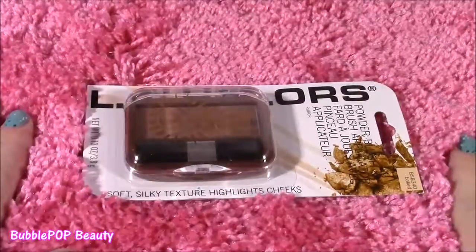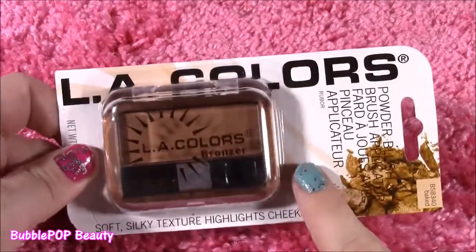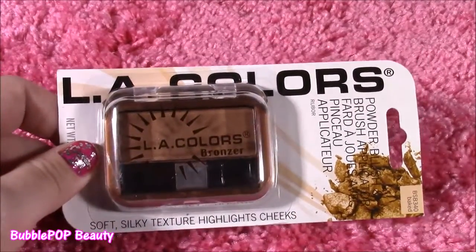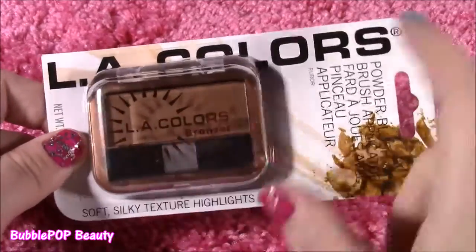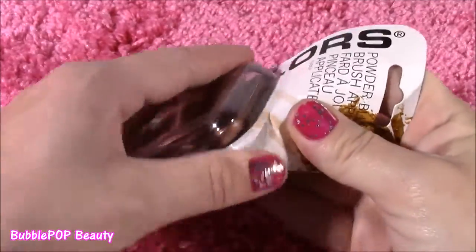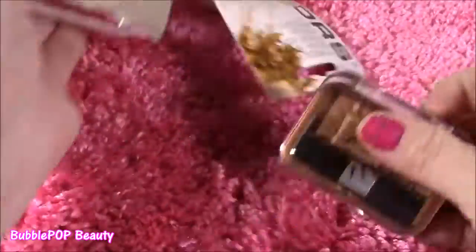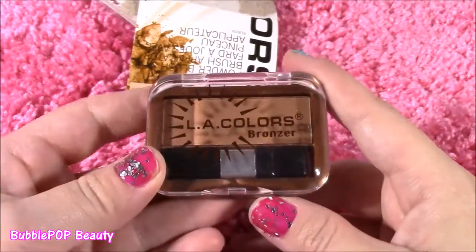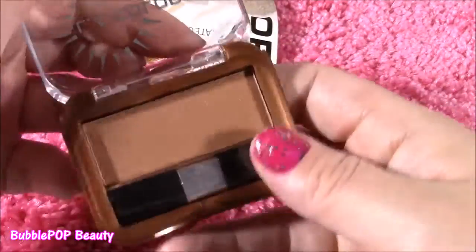Can't forget your cheeks. We needed some cheek blush and I didn't find blush, but I found this LA Colors bronzer. Now I wear bronzer every single day. It doesn't matter if it's winter or summer. I love how it gives your cheeks a sun-kissed glow. So I cannot wait to try this one. I use so many different bronzers. Some are from like Sephora, some are from CVS. So if this one is good, I may stick with it.